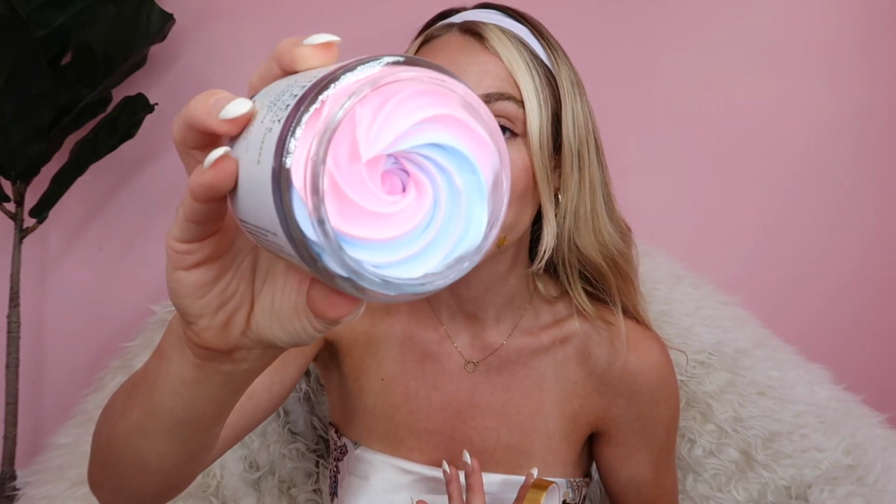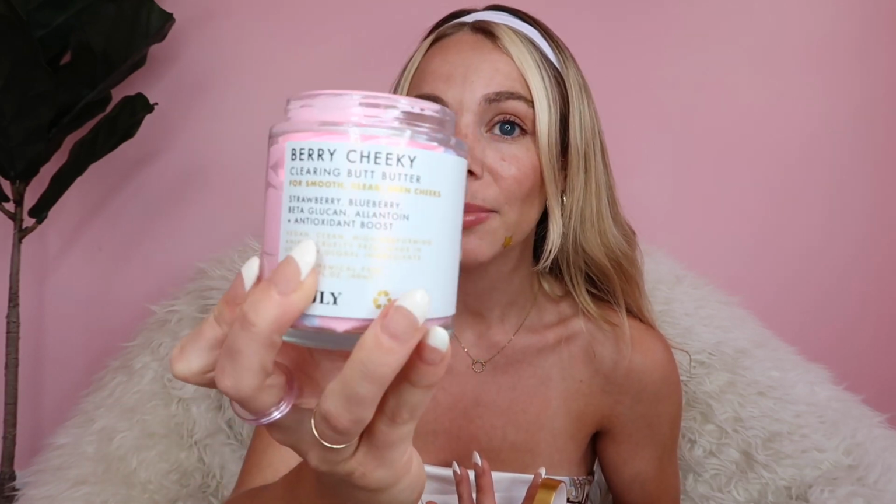And then last up, we have the booty butter, which is my absolute favorite. I love the way this smells. Strawberry is one of my absolute favorite berries, and it smells identical to a strawberry. And the swirl is absolutely gorgeous. So you would take a little bit on your hands. This stuff is so, so hydrating. A little goes a long way, and it'll lock in moisture on your booty and provide some of those amazing benefits that I mentioned before, help just lock them all in so they can stay on for at least 12 hours. You would use both of these and hopefully leave them on for at least 12 hours or until your next shower, and you'll notice an immediate glow to your booty.